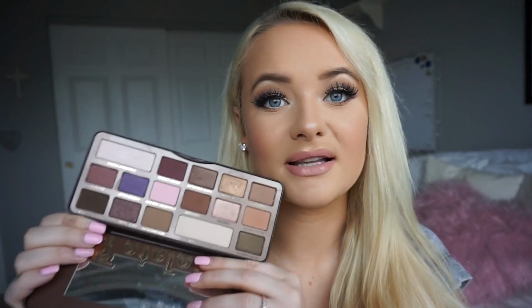My second favorite is this Too Faced Chocolate Bar palette. This is the original Chocolate Bar palette, and it looks like this. I see more people with green eyes gravitating towards this palette, and maybe hazel eyes or something like that. Because I do have blue eyes, I prefer the Semi-Sweet Chocolate Bar palette, but if you have green eyes or brown eyes or hazel eyes, I would definitely reach for this one.